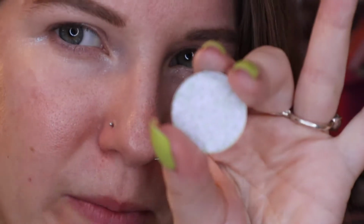The next two don't really coordinate at all, but they're kind of just what we're left with. And then the one that I want to use as my look for the outro is going to be our final one. So the next shadow is the shade Peppermint Kiss.